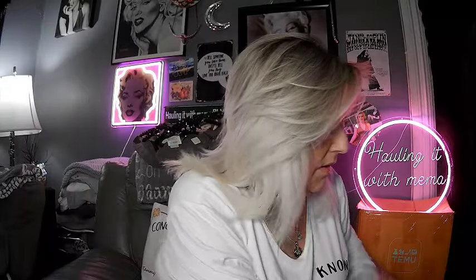This is cute. It'll look cute with the right outfit. Ooh, it looks cute with this shirt. They're cute little sets, though. You know, they're like one and done. You put that on, you put the bracelet to match on, and you're good to go.